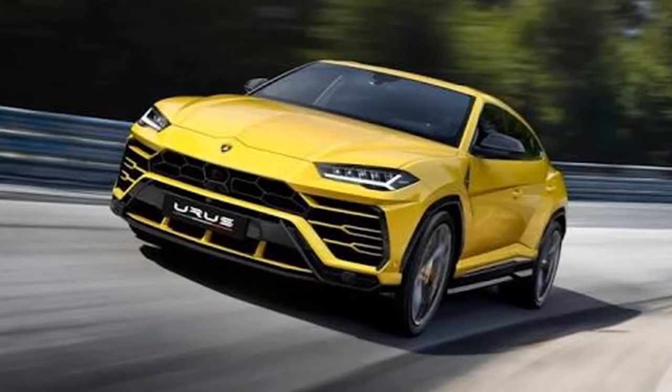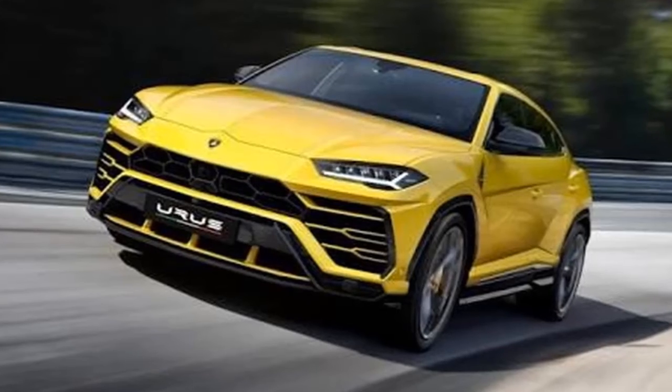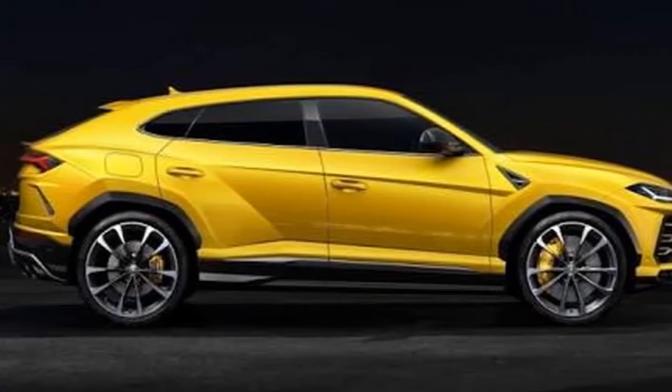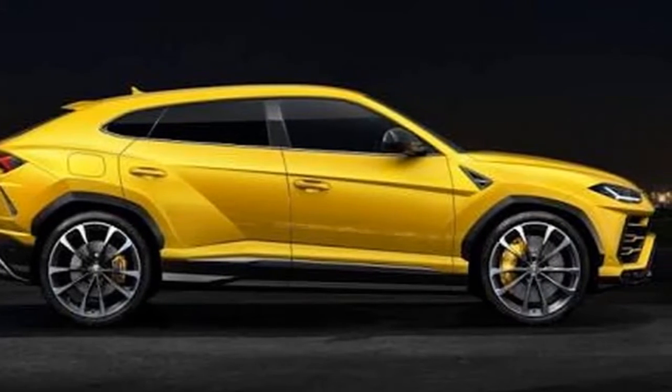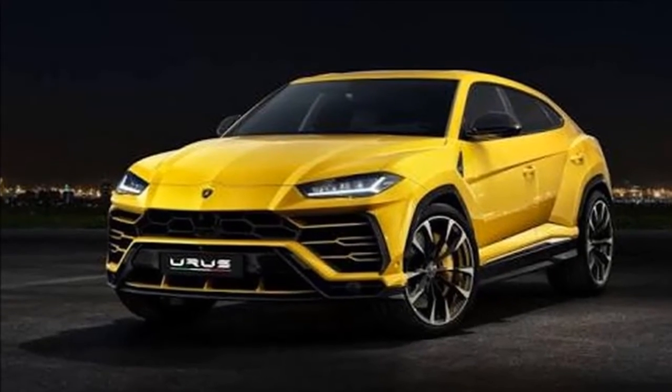Lamborghini has finally revealed its second SUV in history. The road-oriented vehicle has a 641 horsepower twin-turbo V8 and highly creased body panels. There are plenty of interesting factoids packed into its four-door shape. We highlight the most interesting of them.